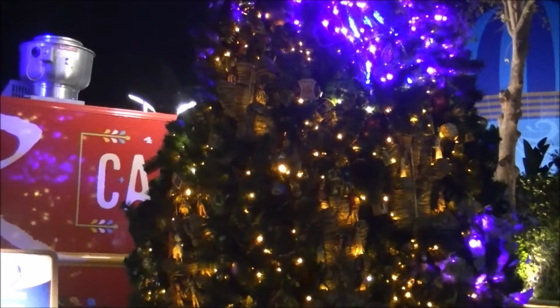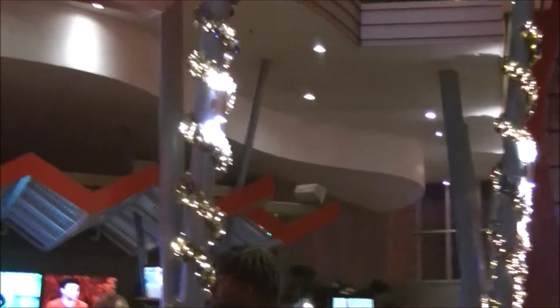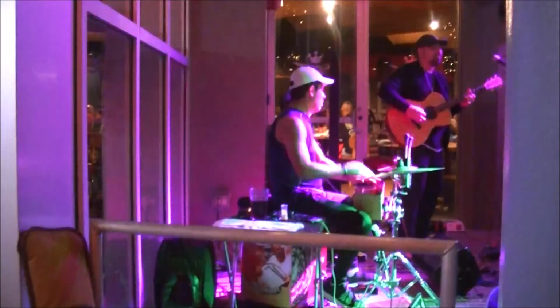Basically, this is going to be a West Side Christmas video. There's the Star Wars Christmas tree, and there's C-3PO at the top. Even Splitsville is nicely decorated. Ooh, actually, I'm going to stop at Everglades real fast. There's a reason.